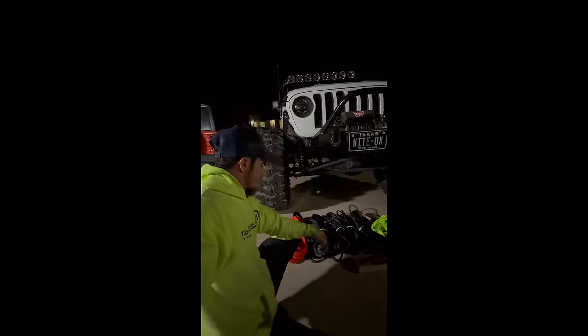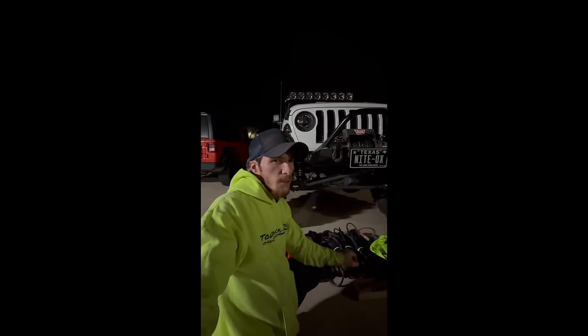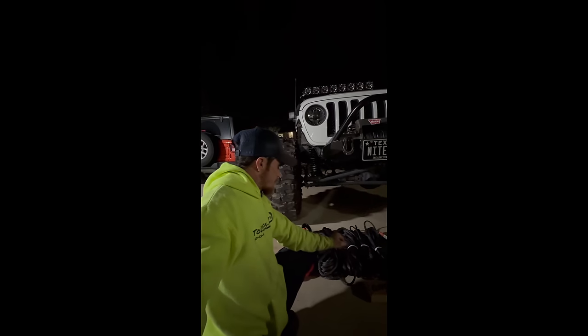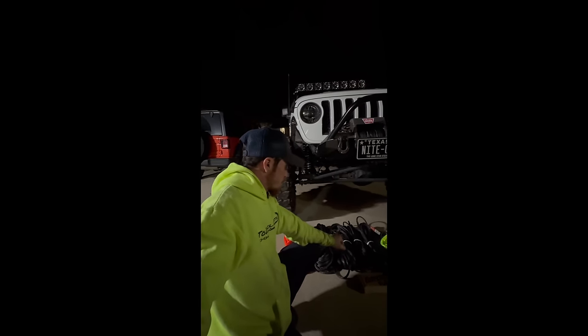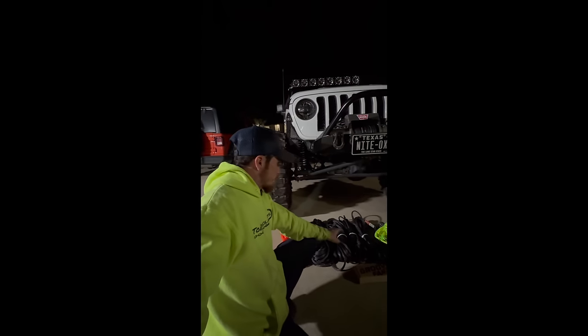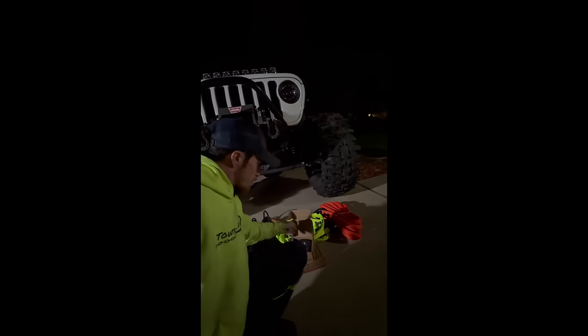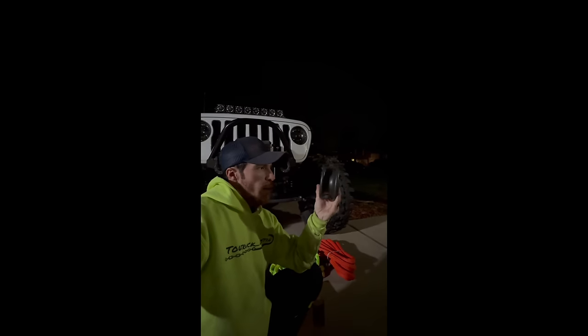Really excited. I got one of their 3/8 by 100 foot winch lines, and then 100 foot and 2 50 foot winch extensions to go along with their new XL winch rings, which these things are absolutely massive.